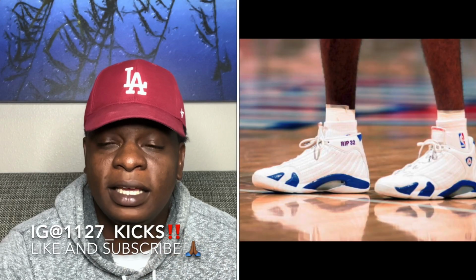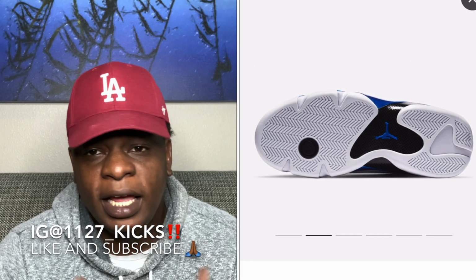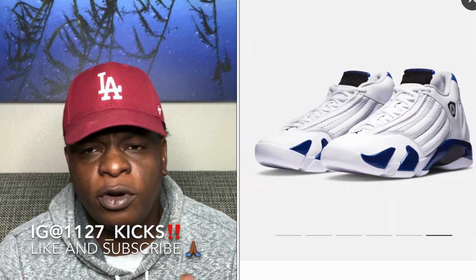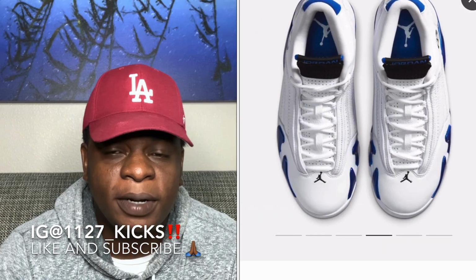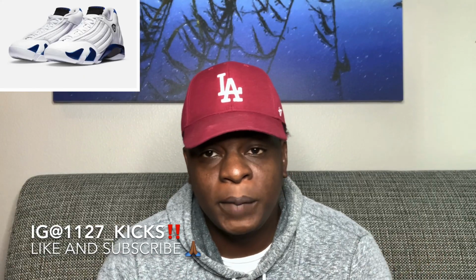So let's get into this shoe real quick. If you haven't watched my copper drop video, when I explained this shoe, I really felt like this shoe should have been the Rip Hamilton PE instead of the candy canes that we got last year. But with this shoe, of course, you have that white upper. It looks like it's gonna be some real nice soft leather, and then you got your Hyper Royal hints on the shoe as well. And I believe there's a little sparkle on the blue on the Hyper Royal in the shoe as well. That's a pretty smooth touch right there, in my personal opinion. Nothing too crazy about the shoe, but even though it's a simple shoe, I still feel like it is a dope shoe if you really do want to cop it. And that's just in my personal opinion.